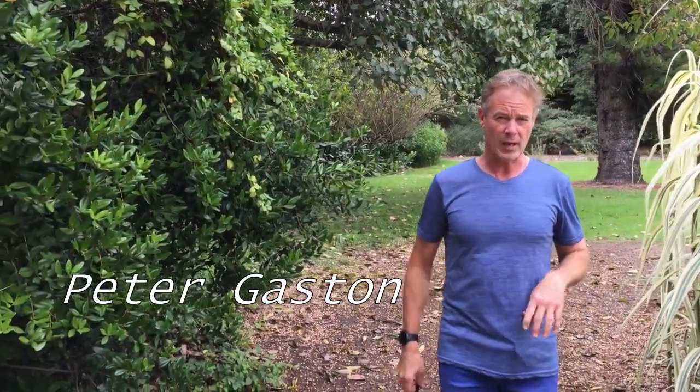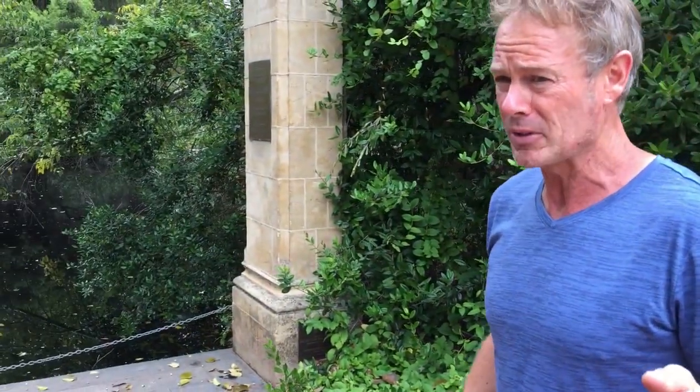Have you ever taken something for granted? Maybe you've driven past a beautiful old building hundreds of times and you never even noticed it was there.